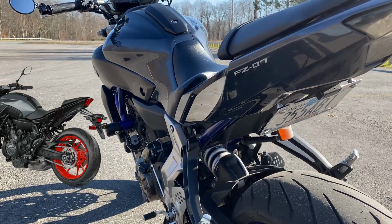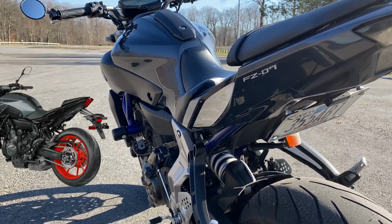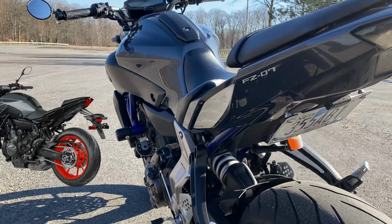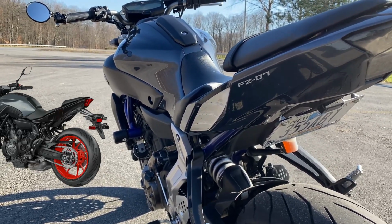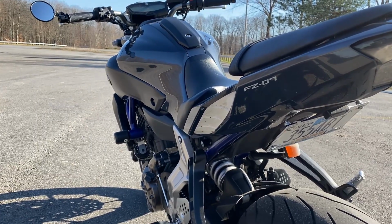But all is well, because the new bike, the 2021 MT07 it's called, has LED turn signals, and they actually look a lot better than the old ones.